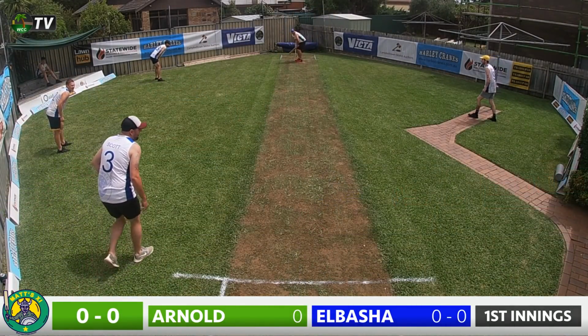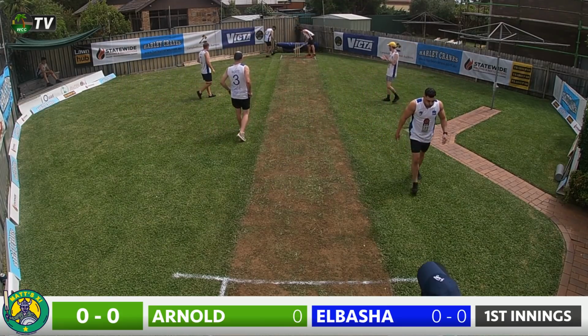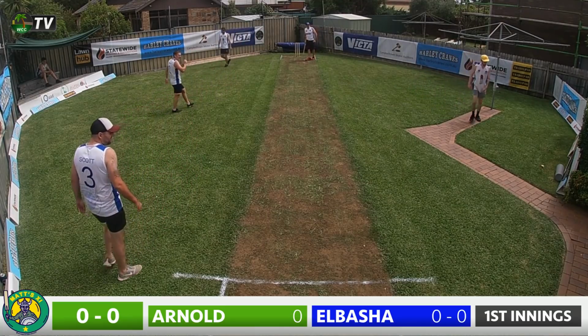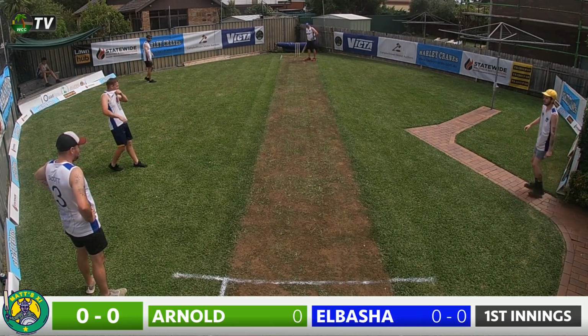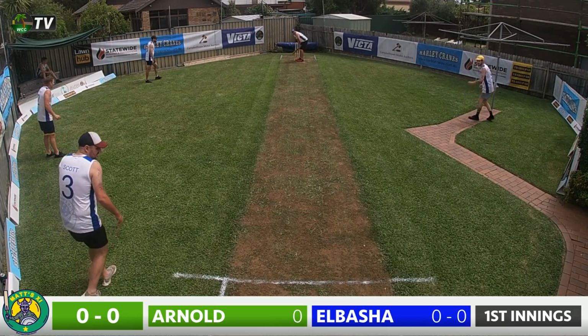Basher to continue to Arnold once again. Here he's in now, and this one's another back of a length delivery closer to that off stump, but it's well watched by Arnold, who lets it go once again. So another conservative start here to his innings from the big man, who is just feeling his way into this innings. He has been fantastic for the Grey Machine since moving to the top of the order, and he'll be looking to get off to another brilliant start here.